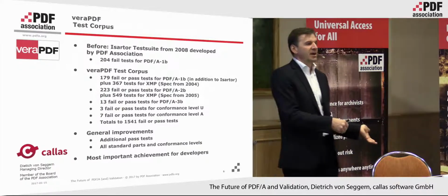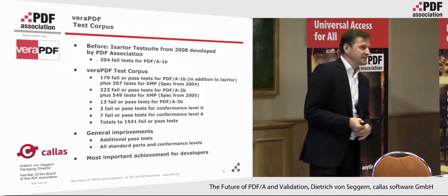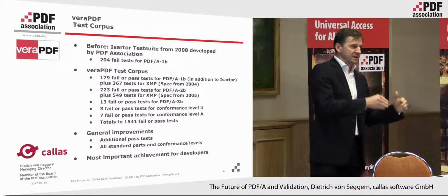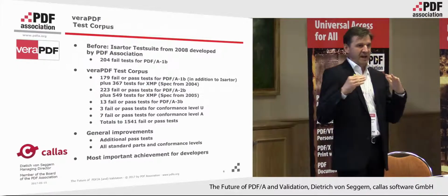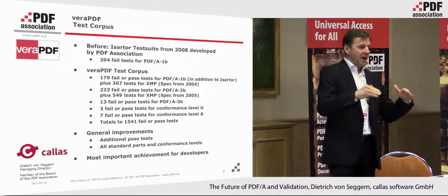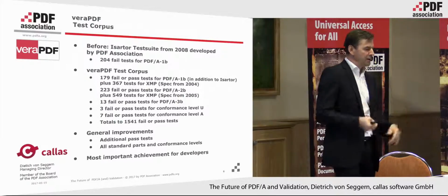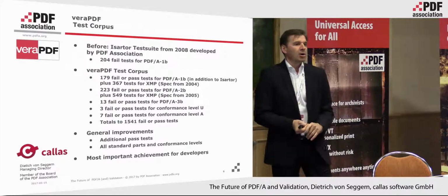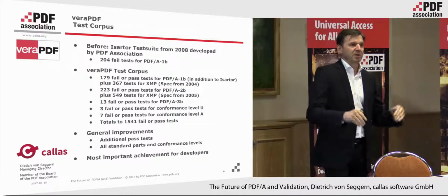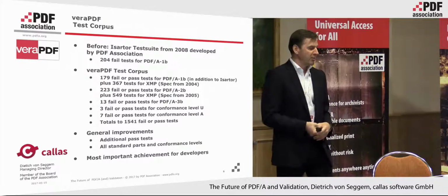In fact, it has been developed when the PDF Association was known as what is today the PDF/A Competence Center within the PDF Association. The PDF/A Competence Center, which is today part of the PDF Association, developed a test suite in 2006, when PDF/A was really a newborn child, in order to make sure that different validators from different vendors get to similar results.